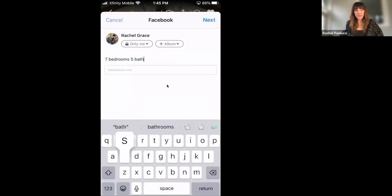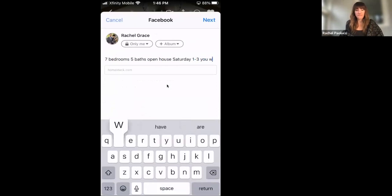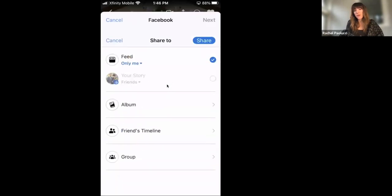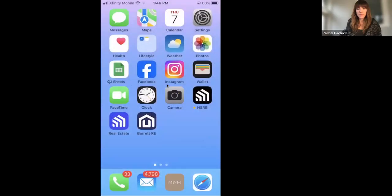You can click this on here and say, seven bedrooms, five baths, open house, Saturday, 1 to 3. You won't believe it. Ooh, whatever you want to say. Put a nice little description in there. Of course, we love our emojis. And then share that right on out to your Facebook. Now, let me go to Facebook. Ooh, let's see what it looks like.